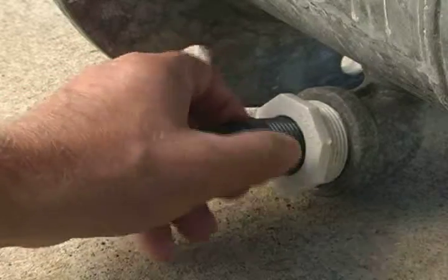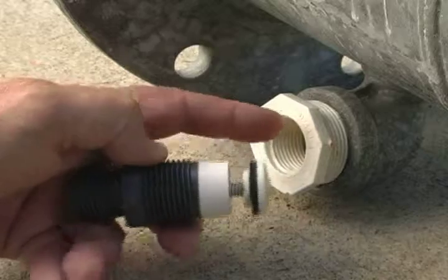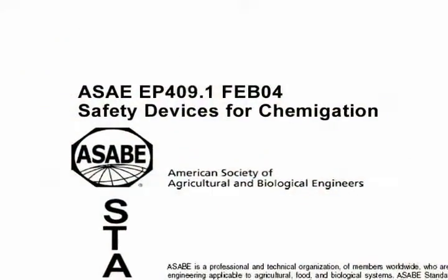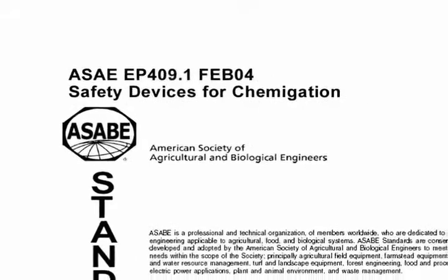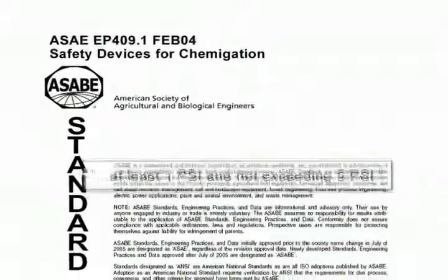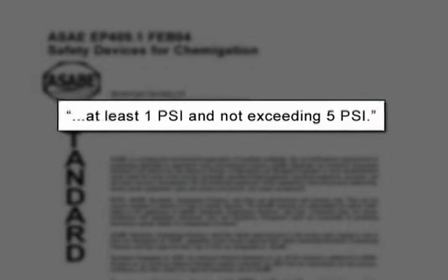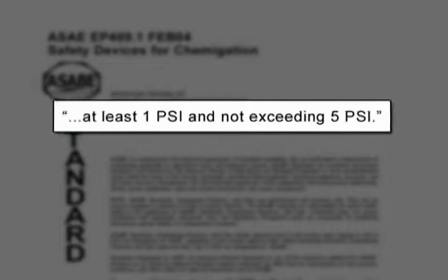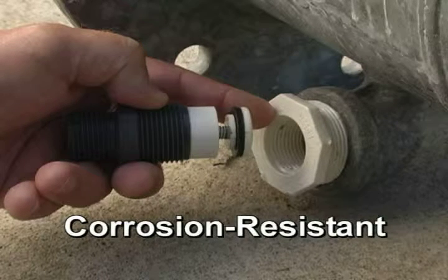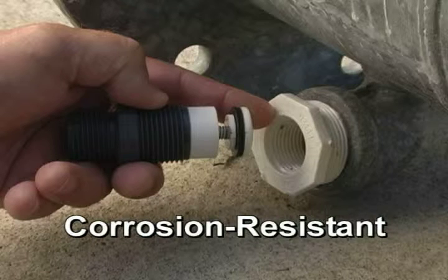Nebraska's current rules and regulations do not provide guidance on closing pressure parameters. However, the American Society of Agricultural and Biological Engineers recommends a closing pressure of at least 1 pound per square inch, but not exceeding 5 pounds per square inch. Nebraska regulations require the drain to be constructed of corrosion-resistant material or treated to prevent corrosion.